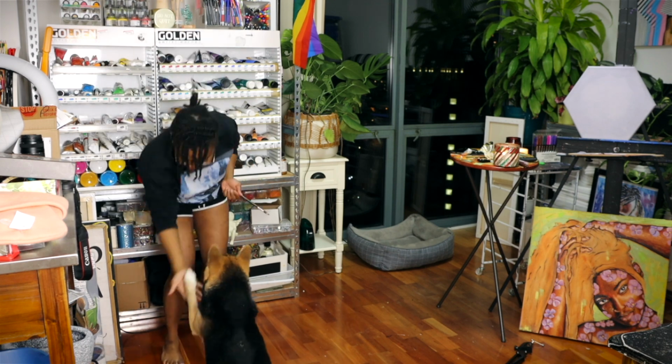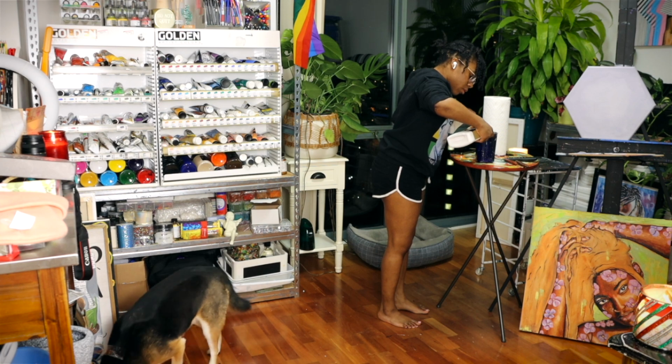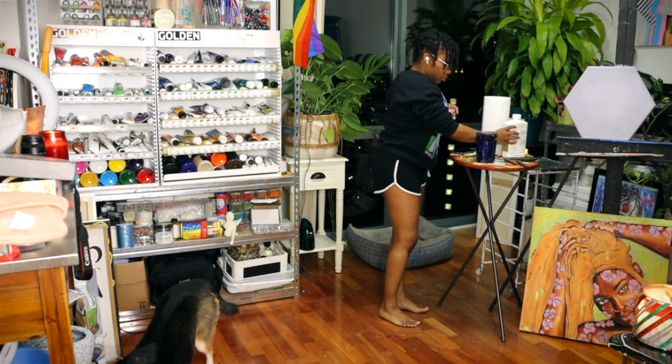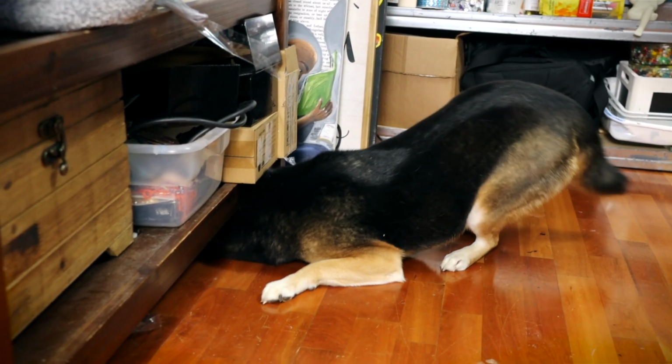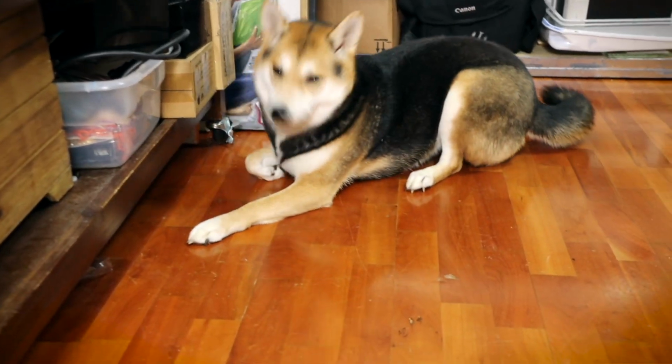Also, in case you haven't met her yet, this is Hanada. She is my doggo, my Shiba Inu, and my distraction in the art room, Exhibit A. What is under there? Literally nothing. Nothing is under there.